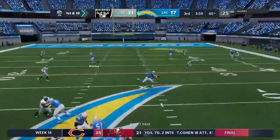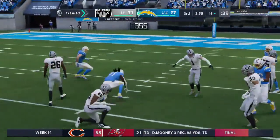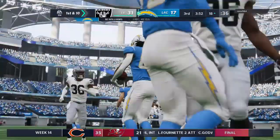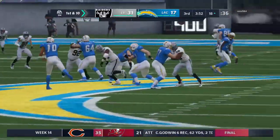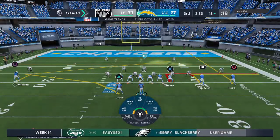After the turnover, here's Herbert. Got a man over the middle. It's Williams. And they'll wind up getting this one all the way down inside the 20. That's good for 21 yards on the catch and run. First and 10 at the 18.